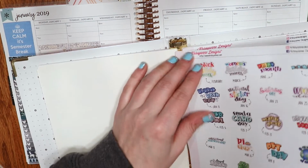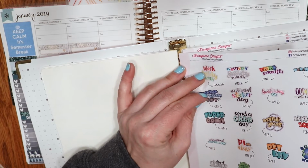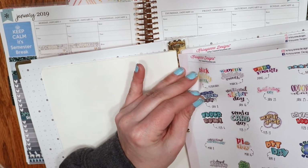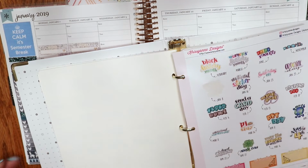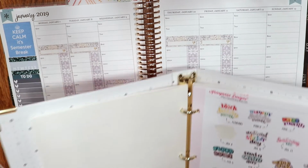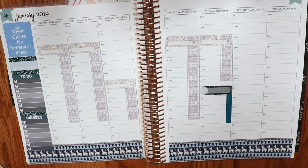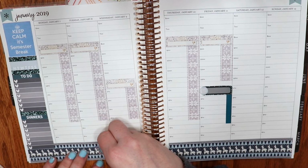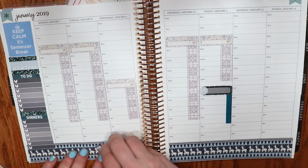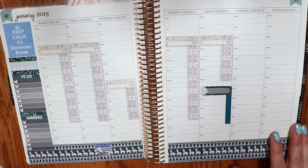Okay, now you guys, this is really cute. This is Chrissy Ann Designs. These are her kind of wacky holidays. This is part of the 2017-18 celebrations binder. And January 8th is bubble bath day. Am I going to take a bubble bath on January 8th? Probably not. But why not put it in here, right? Because it's cute. And yeah, hooray.